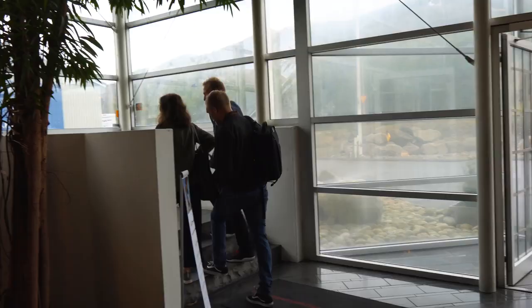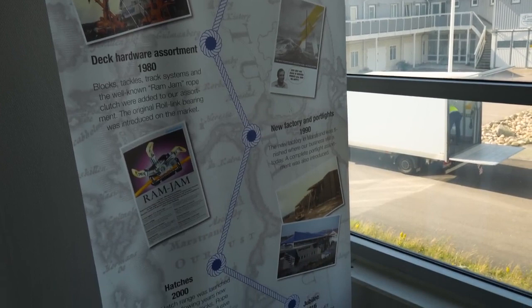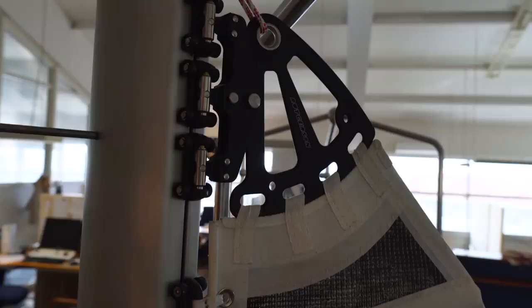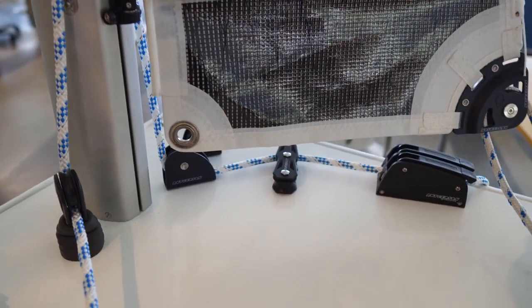So this is Rutgerson Marin, and we are a boat equipment manufacturer. We have two main categories of boat equipment that we manufacture: deck hardware and sail hardware. The deck hardware we sell to sailors and for multihulls also, and to shipyards, boat yards, boat builders, while sail hardware we primarily sell to sailmakers.